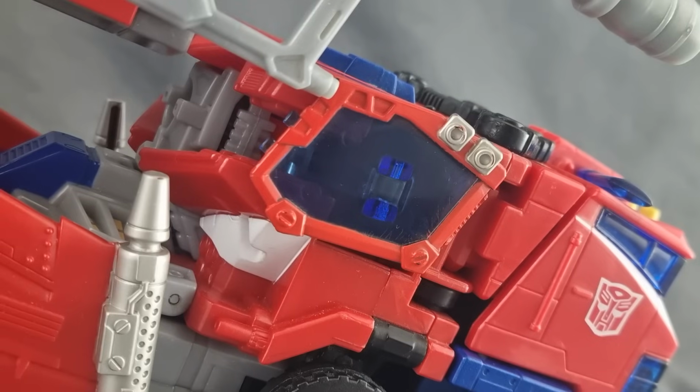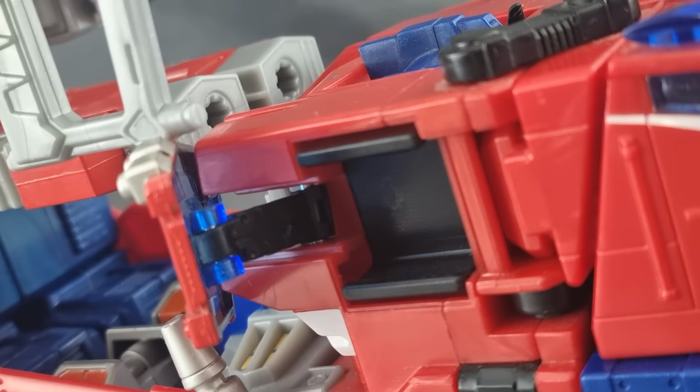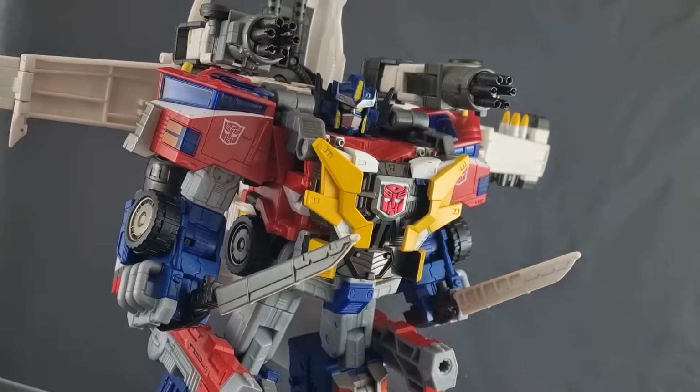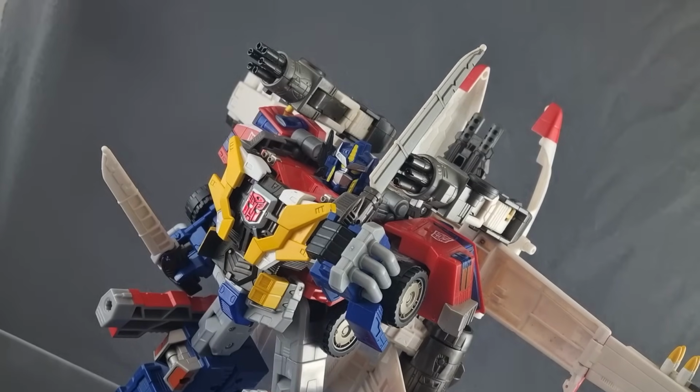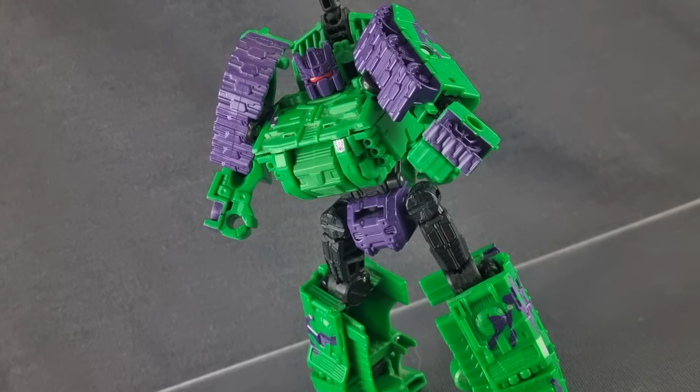The side windows also work quite well. It's a good way to hide the combining joints on the vehicle mode. Speaking of, no, we're not going to discuss the various combinations in this video. We're judging these on their own merits out of the box. What's the point of gut-eyeing if the base figure is shit, eh?